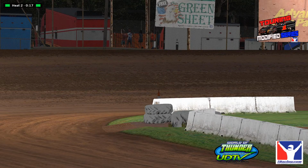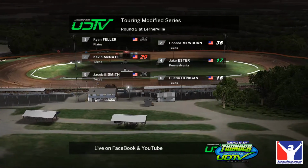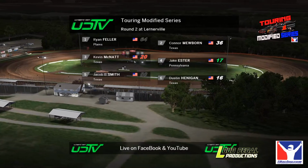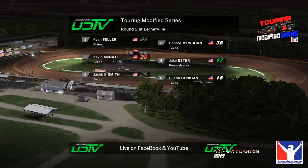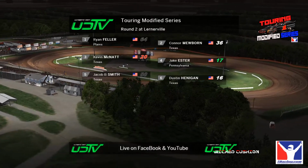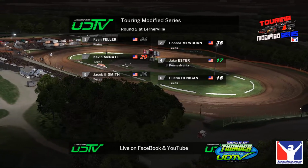Heat race number 2, let's take a look at how they line up here with your Ultimate Dirt TV starting grid for the Touring Modified Series, round number 2 here at the Lernerville Speedway. Ryan Feller in car number 64 is going to start on pole. Connor Newborn from Texas in car 36 will start position number 2.